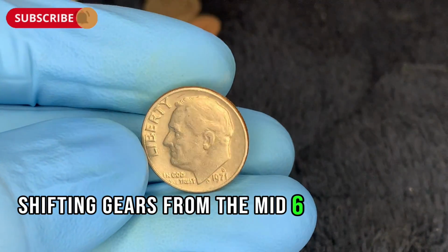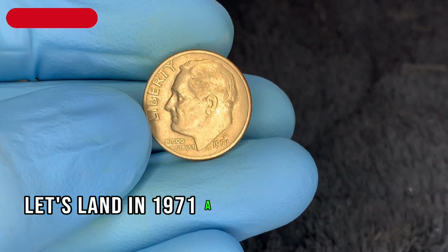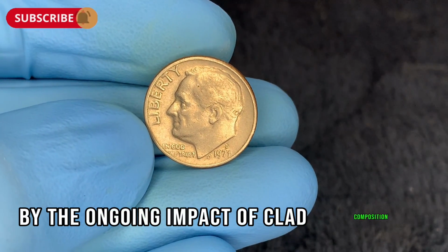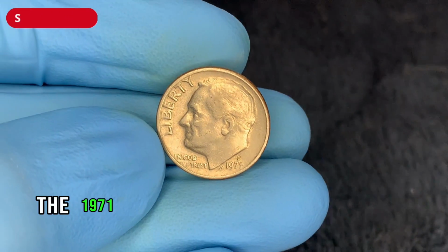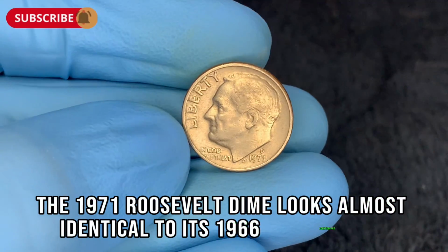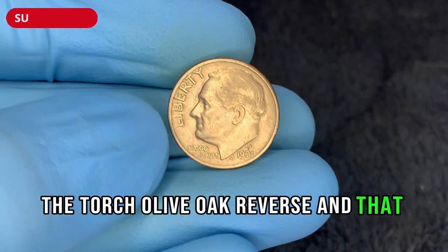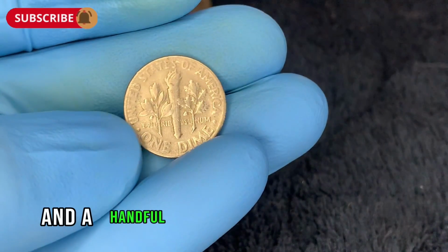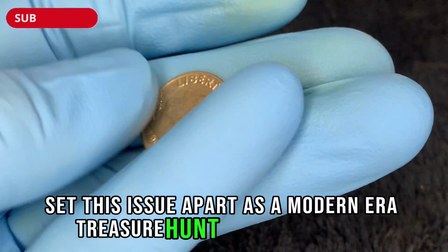Shifting gears from the mid-60s upheaval at the Philadelphia Mint, let's land in 1971, a year etched into the broader story of U.S. coinage by the ongoing impact of clad composition and the Mint's quest for flawless production. At first glance, the 1971 Roosevelt dime looks almost identical to its 1966 counterpart. Franklin's dignified profile, the torch olive oak reverse, and that familiar rim of reading. Yet under the surface, subtle variations and a handful of notable error types set this issue apart as a modern-era treasure hunt in its own right.